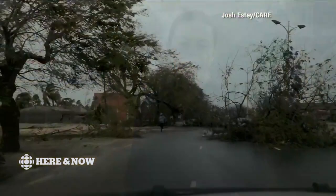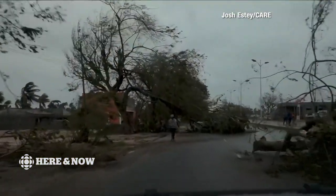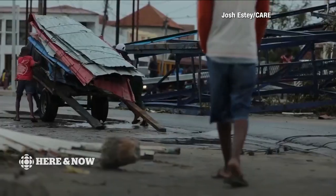It's been extraordinary watching as the aid operation here at the Beira airport has grown by the day. There are people here from all around the world, and soon there will be more Canadians here on the ground as well. But even with all of this, aid organizations are saying that it's still not enough to deal with the urgent needs in this country.